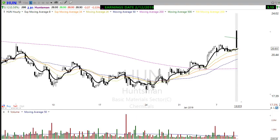You want to see something that's cool? Here's a rounded bottom breakout where the stock moved up, pulled back, held the 50-day moving average. Notice those moving averages have crossed up and rounded over to the upside. There's your hourly pattern. Same chart. There's your hourly pattern. An easy trade to move into that position.